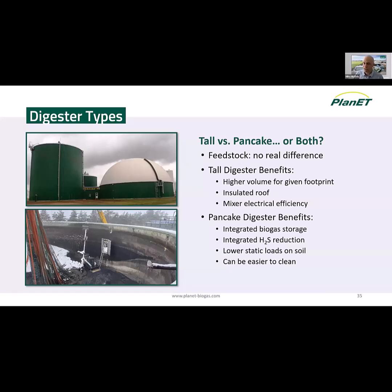The pancake digester has the integrated biological H2S reduction, right, with the netting that goes above the tank. We can get H2S down to below 500 ppm, maybe with some addition of oxygen or ferric chloride or ferrous hydroxide. But we can have an integrated H2S reduction. Lower static loads in the soil. So if you're in marginal soils, this will have less of a loading on the soil and may overall have a lower cost to construct if your deep foundations don't have to go as deep.